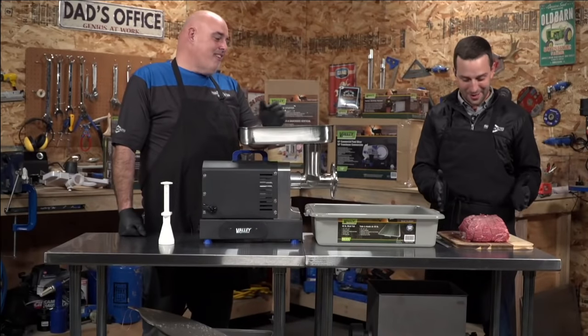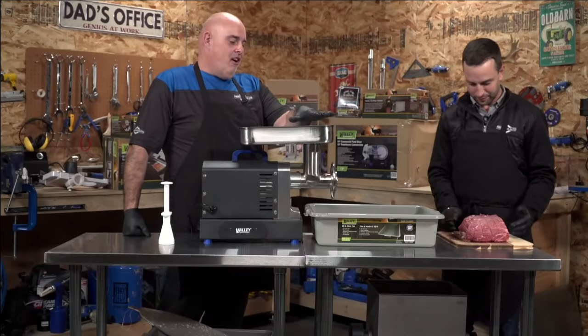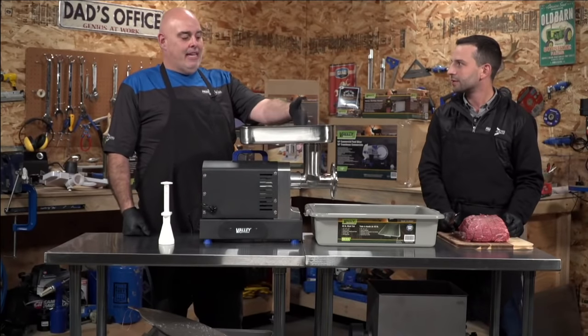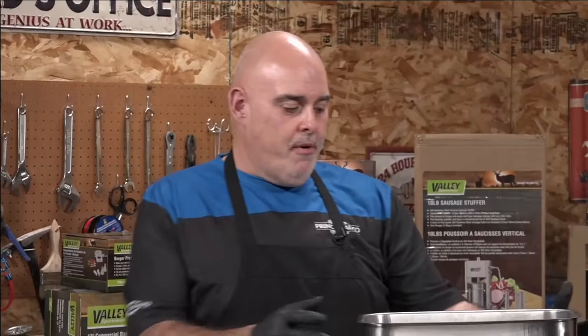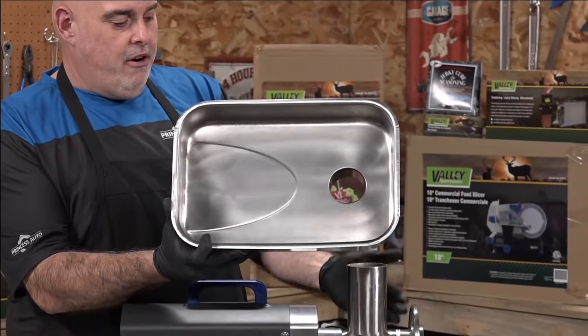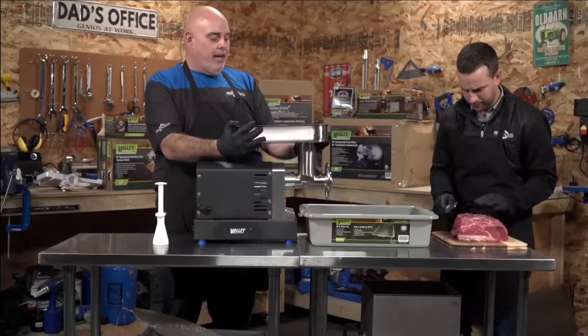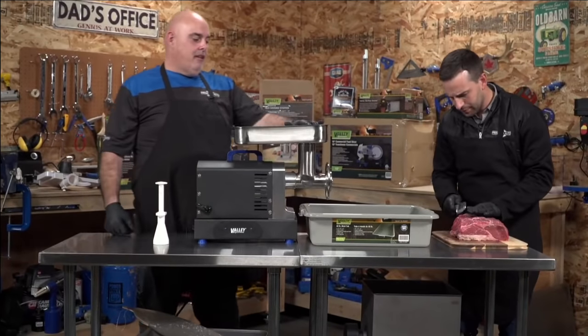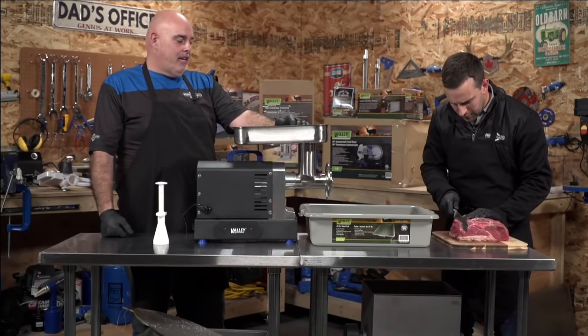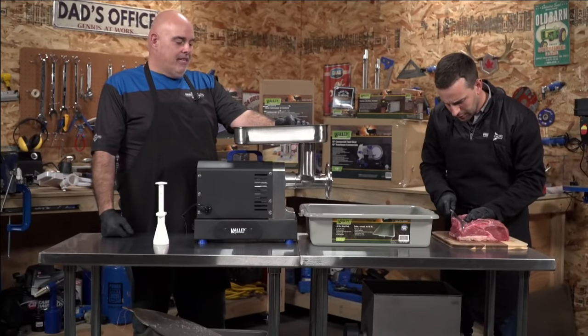How do we get going here? You're going to cut in strips. The auger itself has a wider section of blade at the inside of the machine, right on top of the hopper. I'm going to pull the hopper up. And there's the hole right in the middle, the tube that goes into the auger drive. Long strips will help guide the meat into the auger, whereas cubes and whatnot would tend to bunch up and get jammed in there.